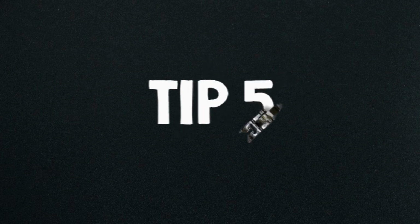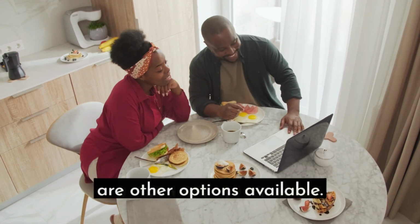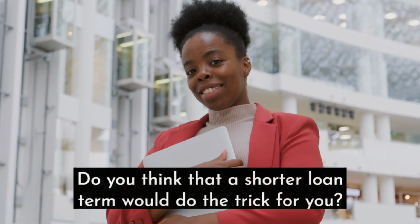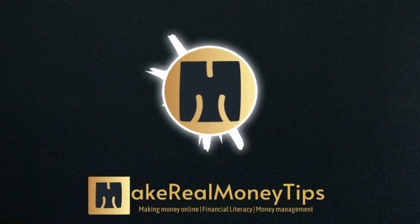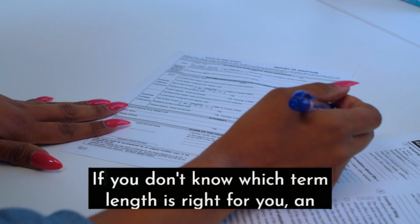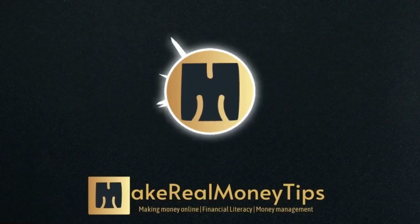Tip 5. Apply for flexible mortgage terms. While 15 and 30-year mortgages are most common, there are other options available. Do you think that a shorter loan term would do the trick for you? Shorter terms with a fixed-rate mortgage means less money upfront and the ability to anticipate the future. If you don't know which term length is right for you, an independent mortgage broker can help make a determination.